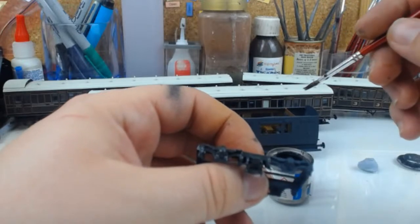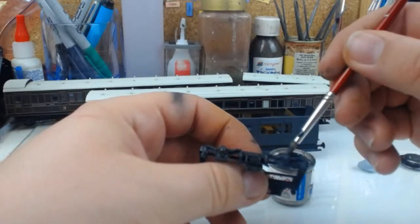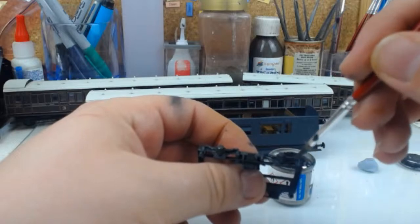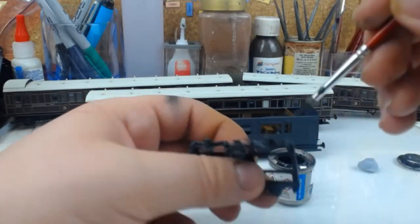Tamiya acrylics aren't water-based though, they're alcohol-based. Aha, maybe that's why it's different then. That would explain that. I did not know you got acrylics that weren't water-based. I thought all acrylics were water-based.